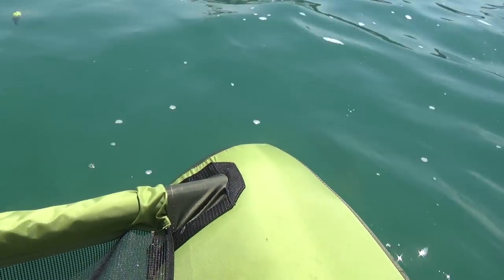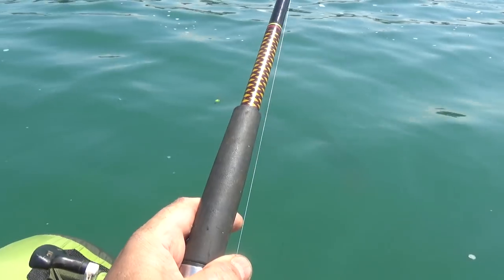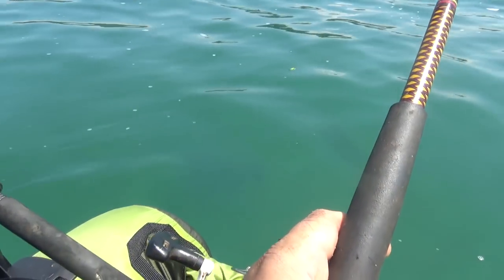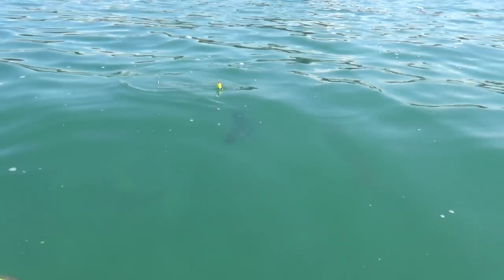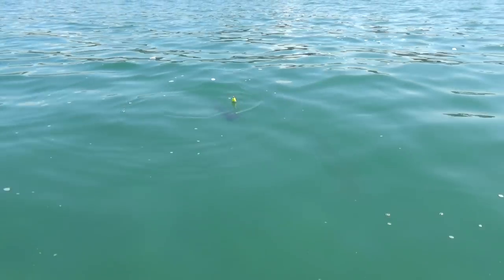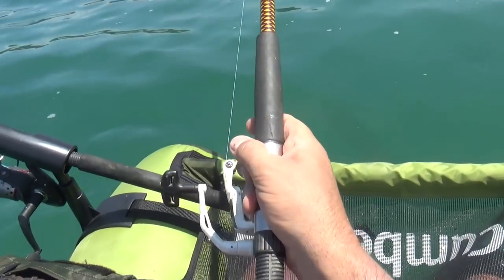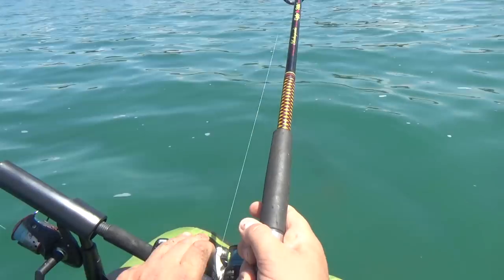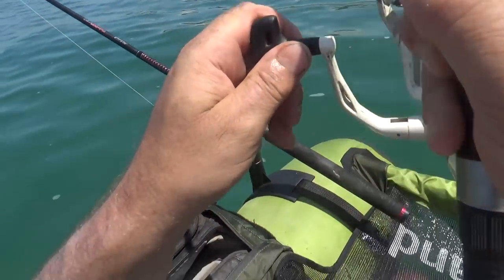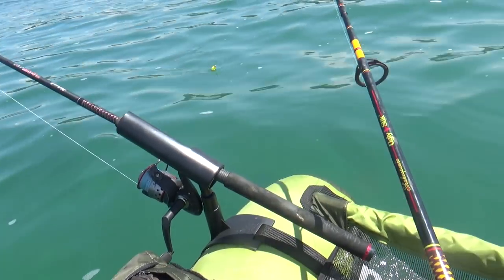Stay away from that anchor. Got a little 3-pound grappling hook type anchor here. Seems to hold pretty good. Look at him, see him? See him down there? That's a monster. Look at the size of that. Whoa, whoa. He's running. Oh, come off. Oh, that was a monster.